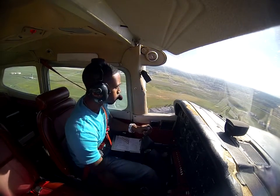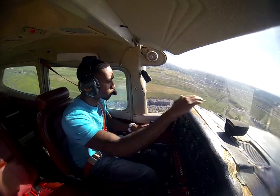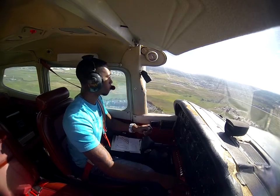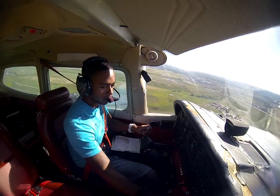Alright. Gas is on both, undercarriage is good, mixture is good, prop is good, seat belts and all switches are in. Alright, we'll get the first notch of flaps.